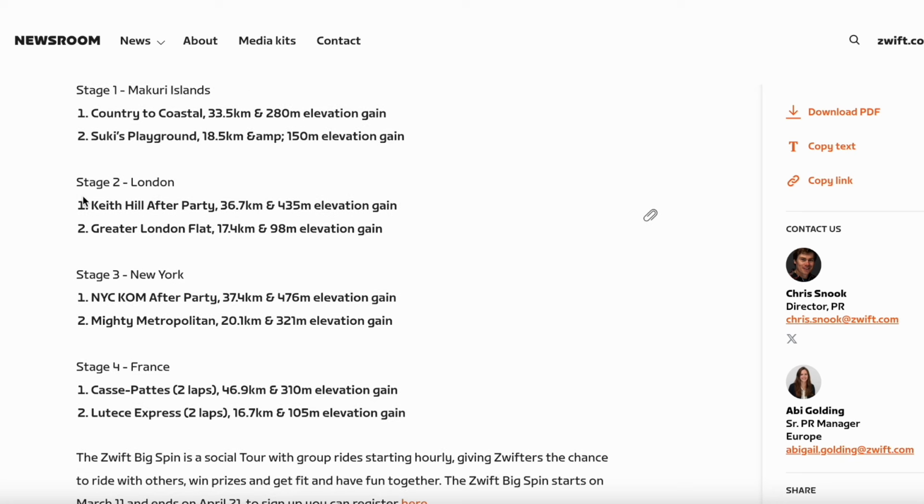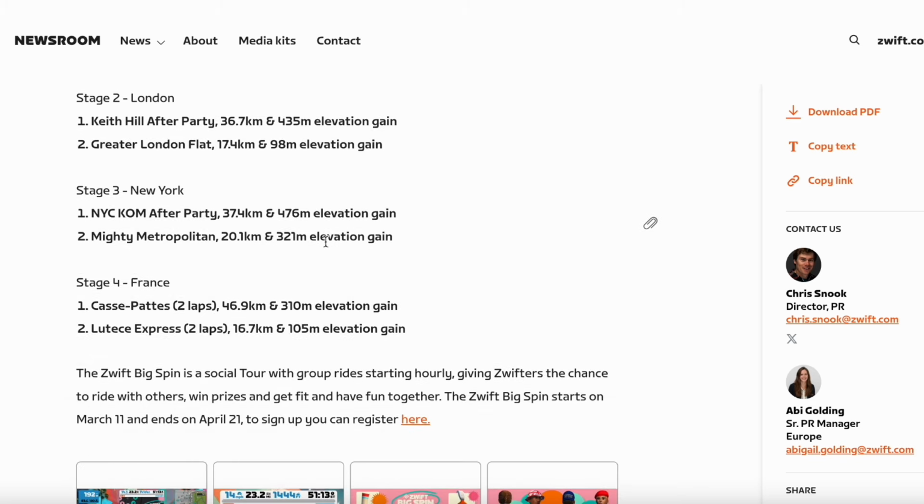Stage 2 will be London, and that will be the Keith Hill After Party, 36.7 kilometers, 435 meters of elevation gain, and Greater London Loop as a standard route with 17.5 kilometers and 98 meters of elevation gain. Stage 3 is going to be New York, and it's going to be the New York City KLM After Party, 37.4 kilometers and 476 meters.